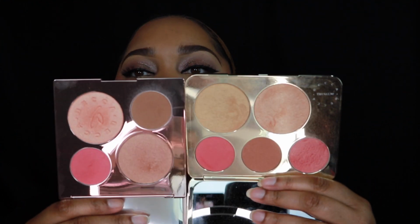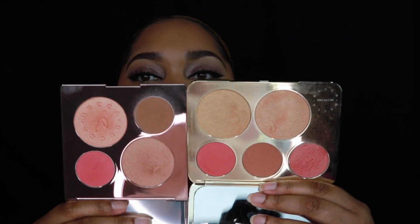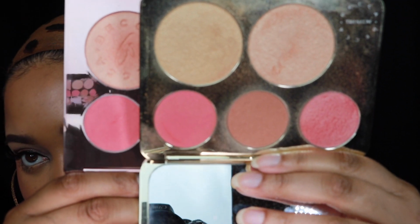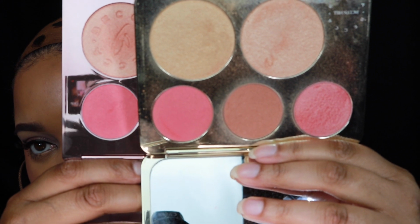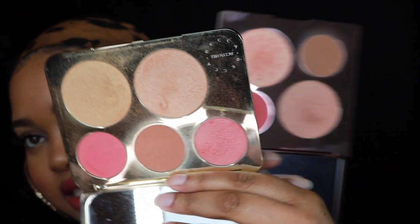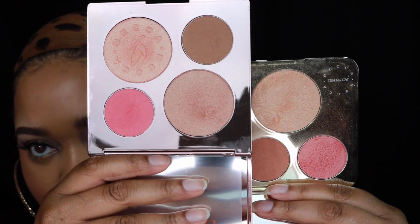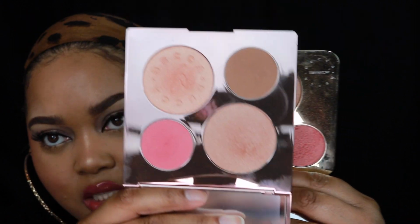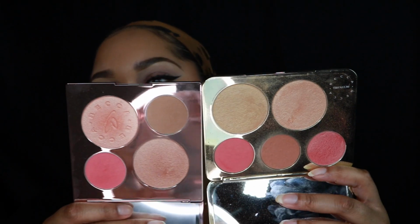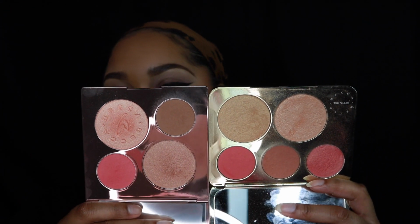I do see the similarities amongst the palettes, I'm not going to lie, especially these 2 blushes. These blushes bear very close similarities, or even this one, it's a darker one but still. And if you look at the highlighter choices, they are kind of similar, but when you swatch them, they don't really look the same, to be honest, guys. We'll give you guys swatch comparisons of the palettes, that way you can see the key differences.